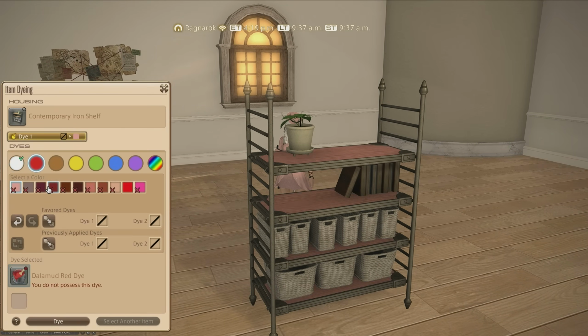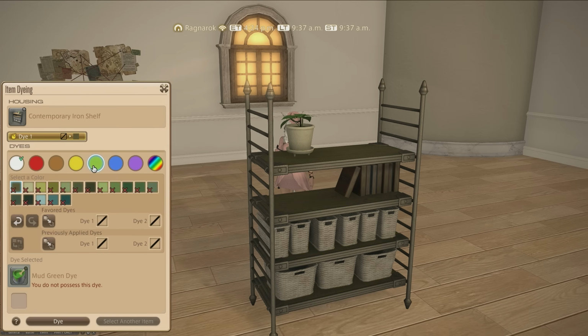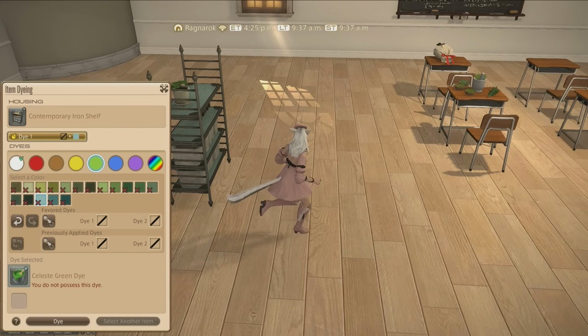I would love in the future for there to be a double dye palette for housing items as well as clothing. I know that's asking a lot since we have a lot of things that aren't double dyed on costumes at the moment, but maybe in the future when they run out of items to double dye, they could apply the same tech to housing. I would very much appreciate that. It looks really good though in different wood colors.